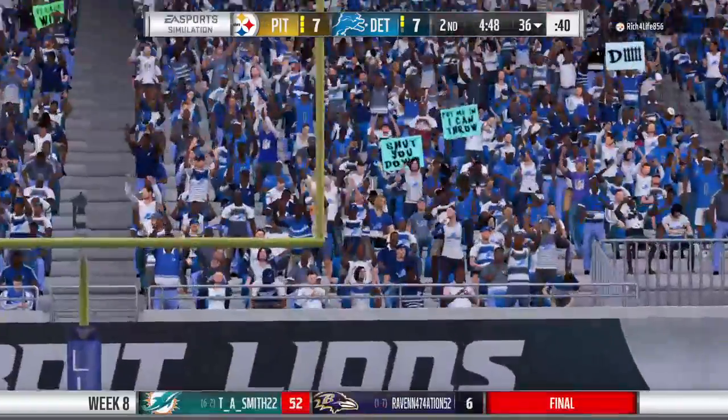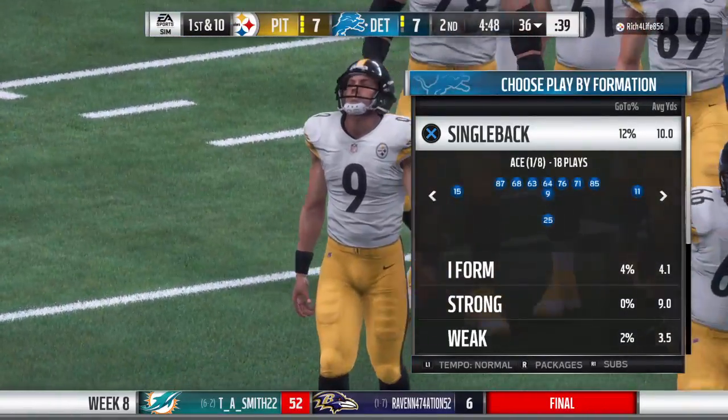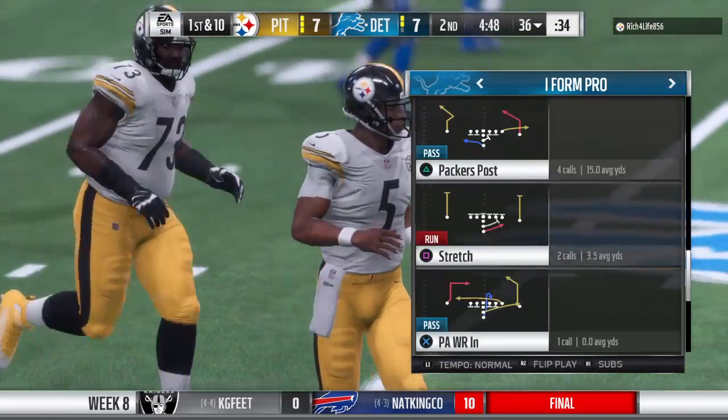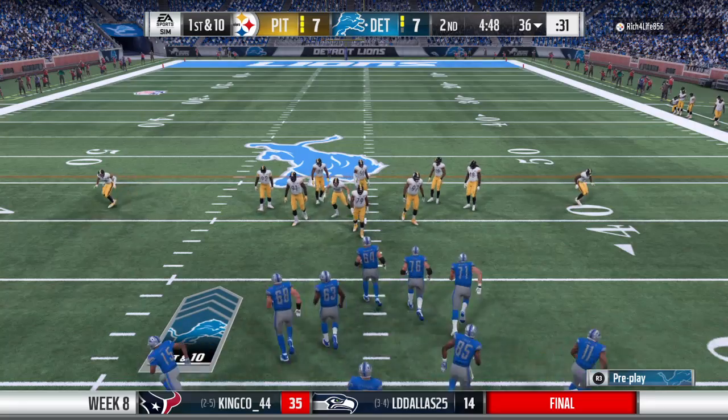And this is just outside the right upright. It's no good, and this game will remain tied here in quarter number 2. Everything looked good. Good snap, good hold. Sometimes, though, the ball just doesn't want to go where you want it. And this one winds up no good.